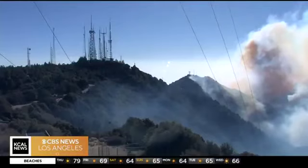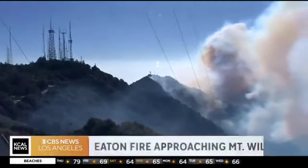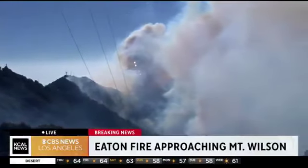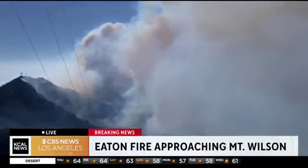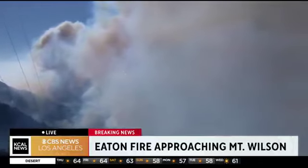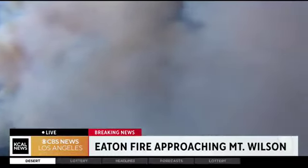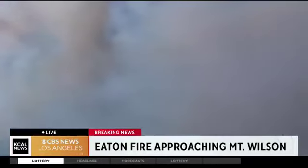The Eaton fire is now approaching the peak, Mount Wilson. This is live pictures from our camera and transmission center on the top of Mount Wilson, currently being operated by our transmission operator, Fernando Burris. He is moving that camera, but you can see the Eaton fire is still very active, moving north.